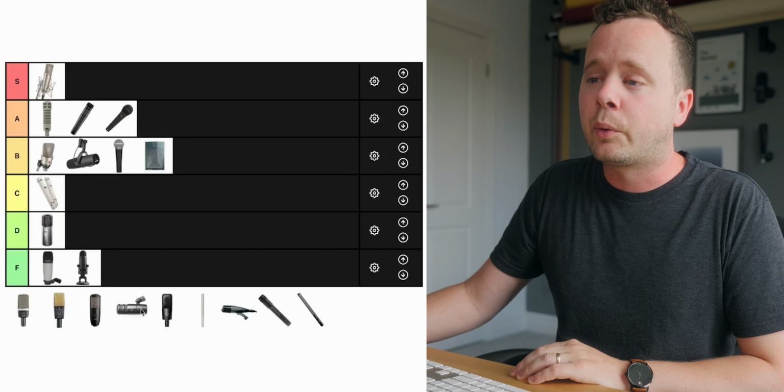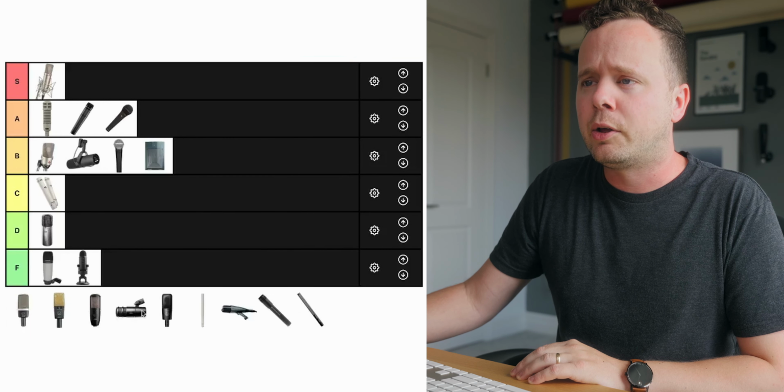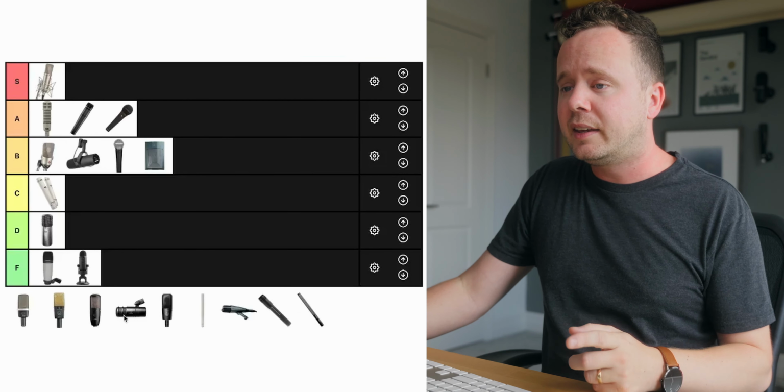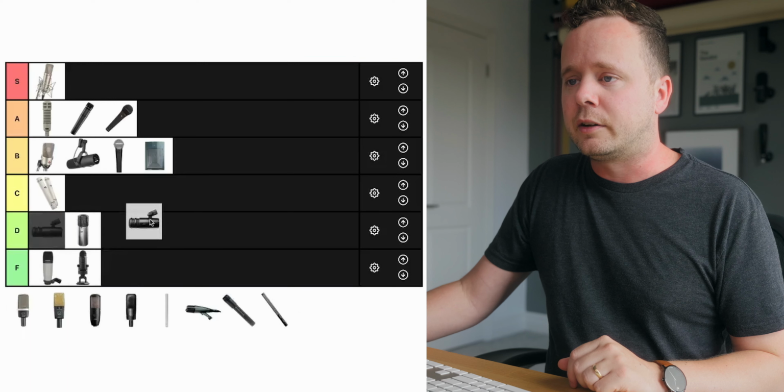Ooh. Audio-Technica AT2040, which is a very, very small podcasting mic similar to the SM7B, built like an absolute hammer. It's really tiny too, which I really, really like. Decent plosive rejection, decent sound, a little bit honky I found, around 500 hertz, that ha ha ha range. I'm going into D tier for this guy.